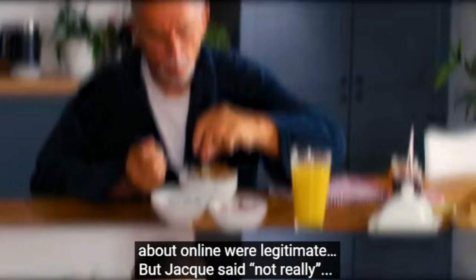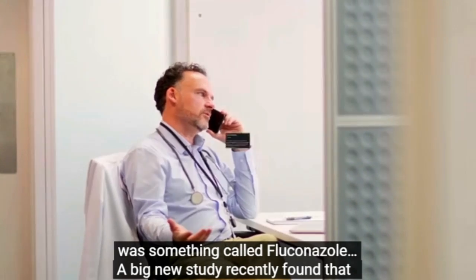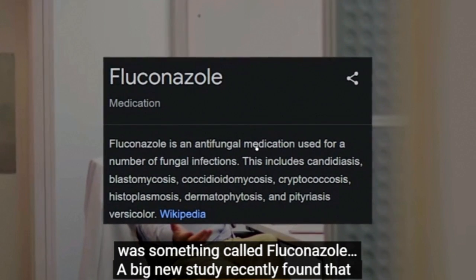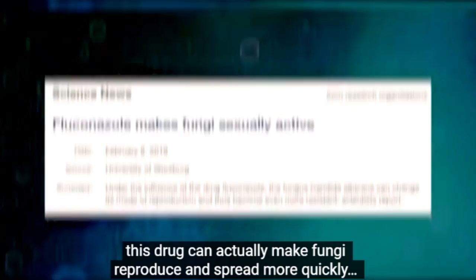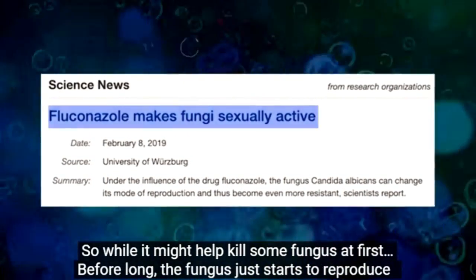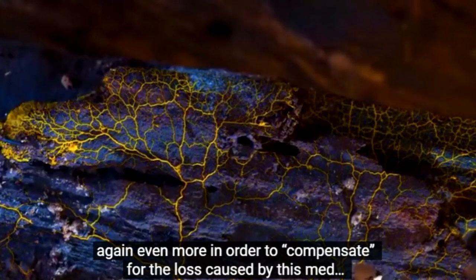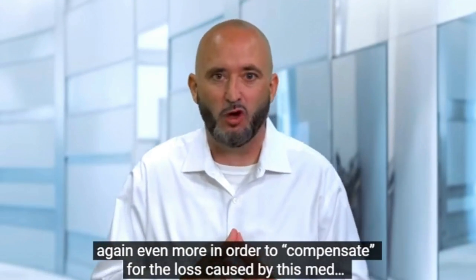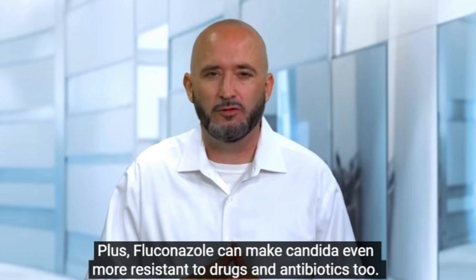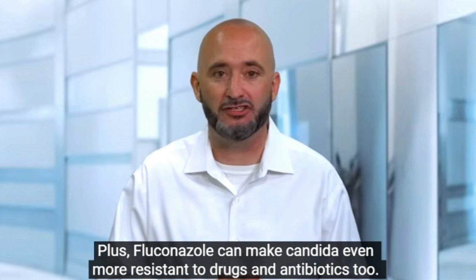But Jacques said, not really, because while the most commonly prescribed drug for fungal infection was something called fluconazole, a big new study recently found that this drug can actually make fungi reproduce and spread more quickly. So while it might help to kill some fungus at first, before long, the fungus just starts to reproduce again, even more in order to compensate for the loss caused by this med. Plus, fluconazole can make Candida even more resistant to drugs and antibiotics too.